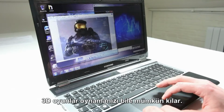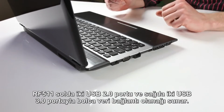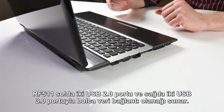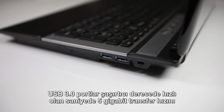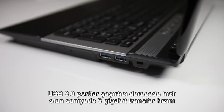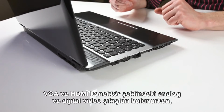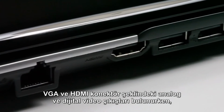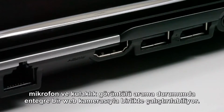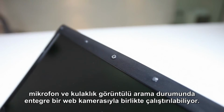The RF511 has data connectivity in spades, with two USB 2 ports on the left and a further two USB 3 ports on the right. Not only will the USB 3 ports allow for a staggeringly fast 5 gigabit per second transfer speed, but they'll also charge external devices while the notebook is powered off. Both analog and digital video outputs are catered for in the shape of VGA and HDMI connectors, while the microphone and headphone sockets can work in tandem with an integrated webcam for video calling.